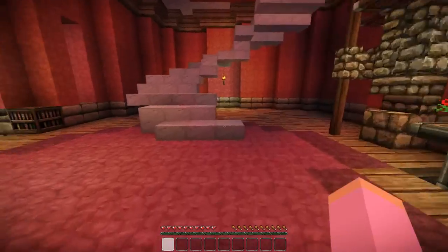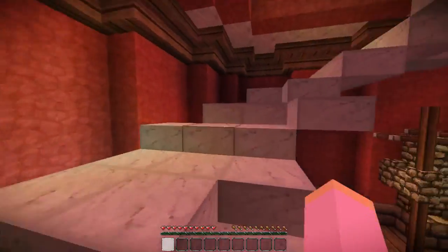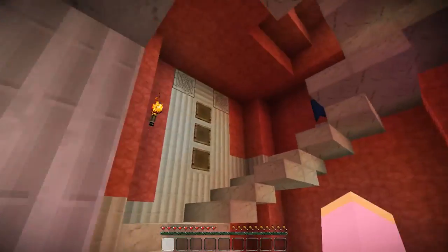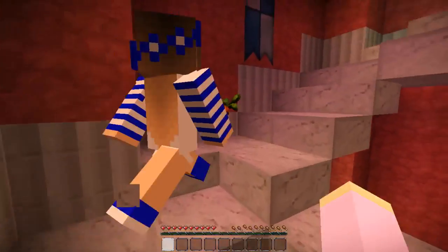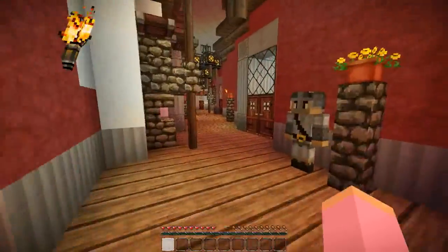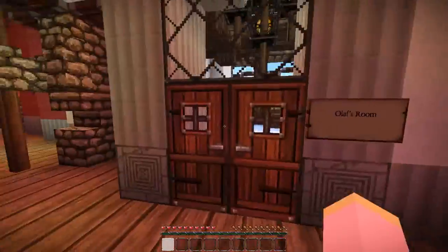I mean, this castle's pretty big, but our castle's big too, so you get used to kind of finding your way around. Okay, up again. I think we have another floor. Yeah. Okay. Olaf, we are coming for you. Don't worry. Yeah, Olaf, we're coming. Okay. We got your nose back. Let's see. There's his room. Okay.